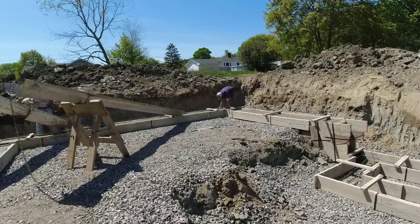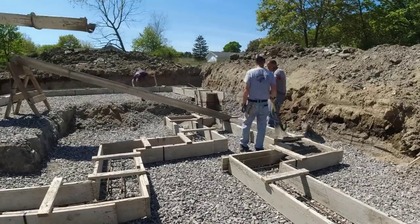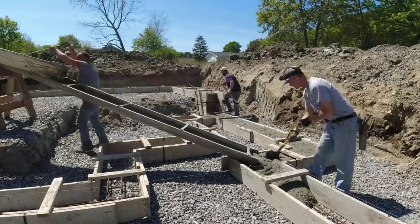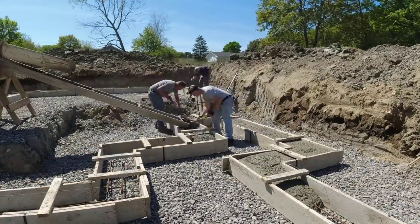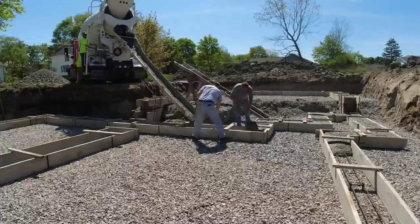In Maine, this is pretty typical for a foundation and a concrete wall to be done, and Jim's definitely one of the best at them. So if you need a foundation done in the Brunswick, Bath area of Maine, definitely look Jim up and give him a call and have him give you an estimate for that.